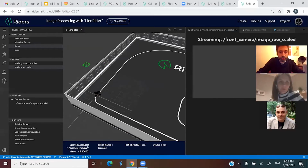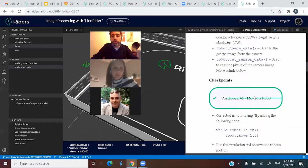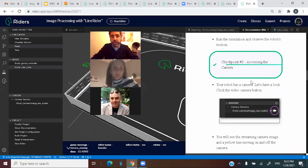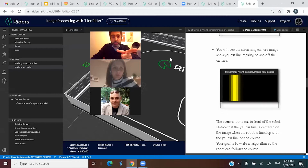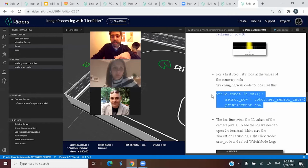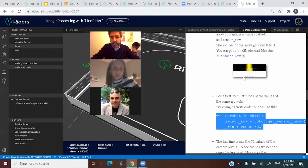As you can also see at the bottom, we are measuring some specs like time and robot status, and the status is in run, so it is not finished right now. If I jump to documentation, you will also see some checkpoints. For example, this was the code that has been given to me: while robot is okay, robot move 1.0. Then it asked me to rotate and access the camera, open up the camera, as I did. And now it's asking me to print the image data, as it is explained here.